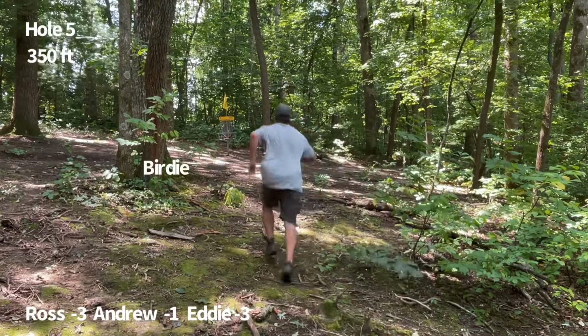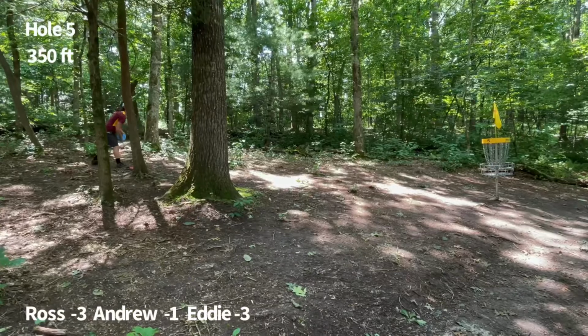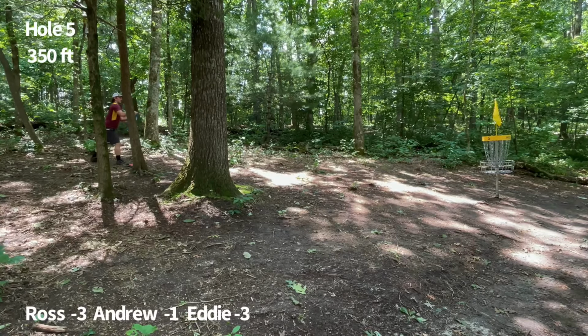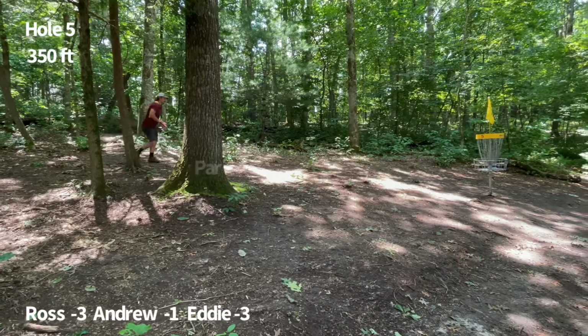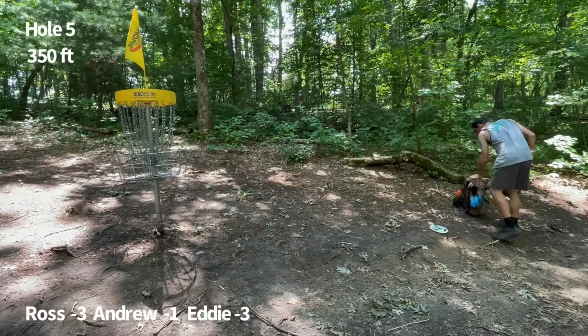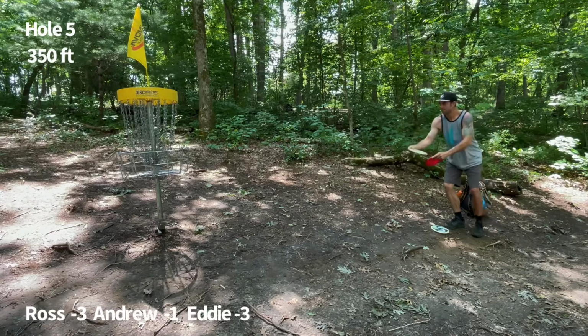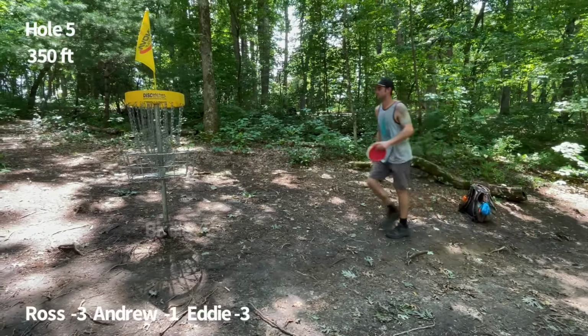Wow, great putt. This is a pretty long putt for par. And he gets it. Good save. Ross with basically a park job for birdie, which is hard to do on this hole. So 2 birdies and a par. That's really good for hole 5.